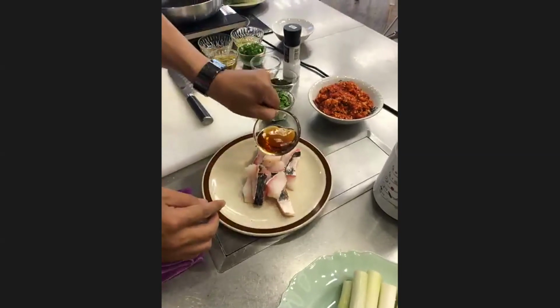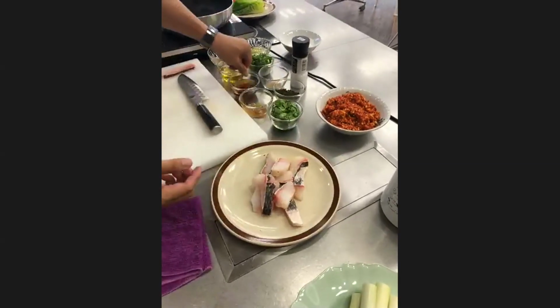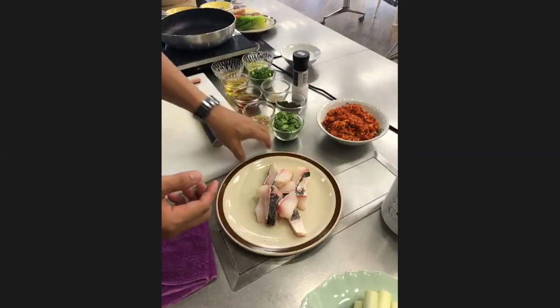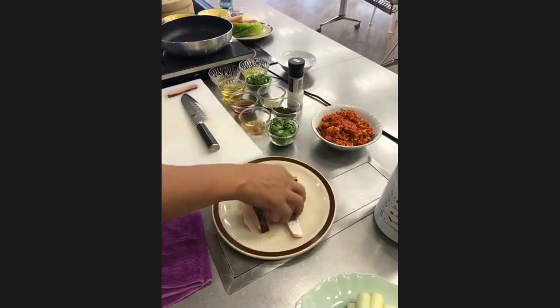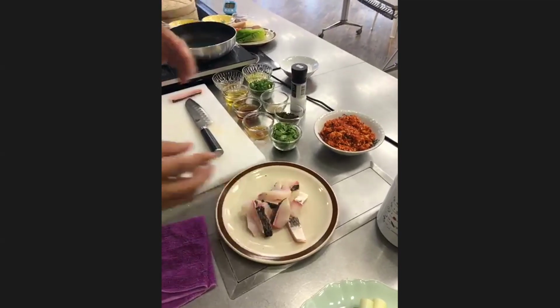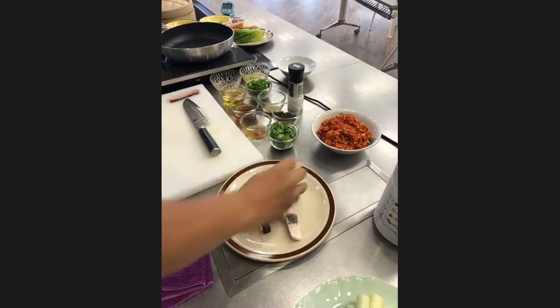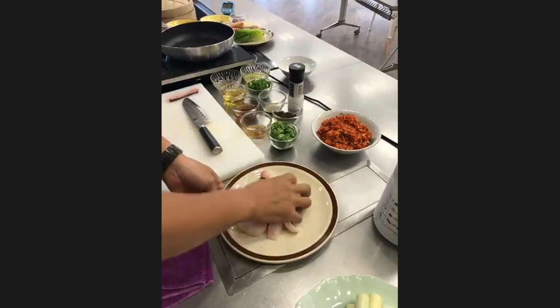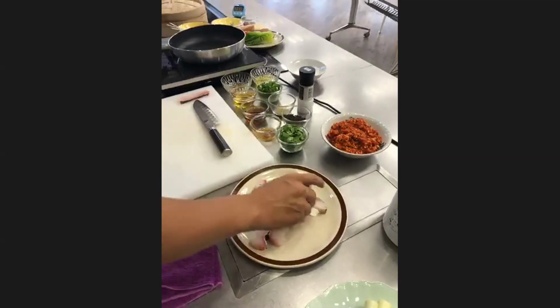Chinese wine, liao jiu. Sometimes, right, the fish we buy from outside, we just put in our dining room and forget to put it inside the chiller. So the flavor will change, become a bit fishy. So when the fish gets fishy, you can use Chinese wine and sesame oil to remove the fishy taste.